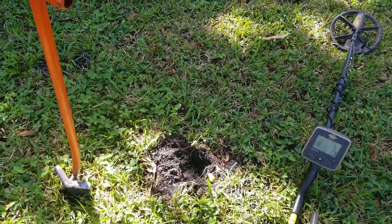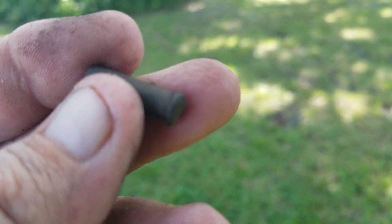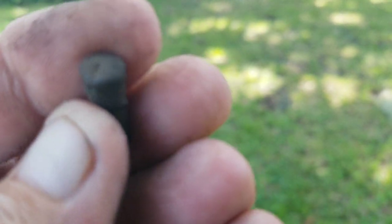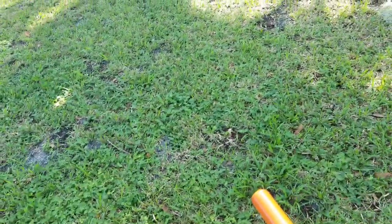Alright, just down there, literally like an inch under, I get this mini mystery. At first I would think 22 shell, but this end is just too rounded at the lip. It doesn't quite seem right. Could be though. You know, it looks more tapered than it should. But alright, we'll throw that one in the pouch. Cool piece. I'm going to take a break. I'll catch it the next hole.